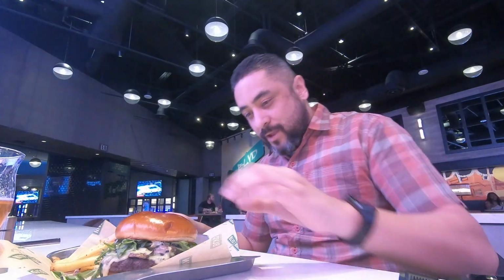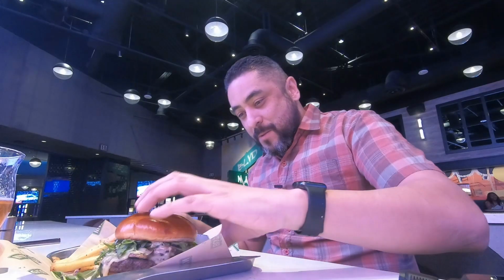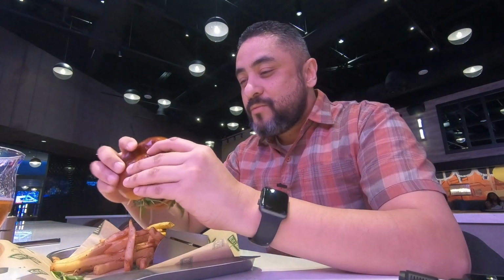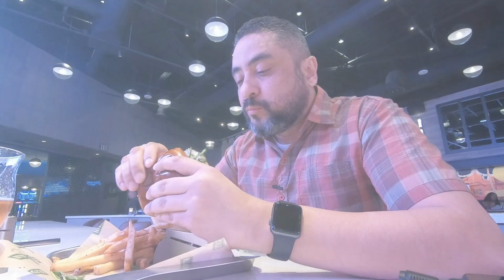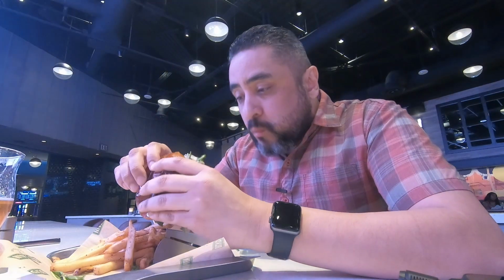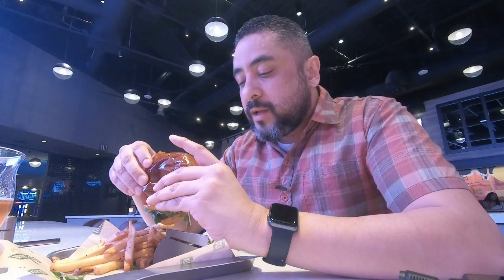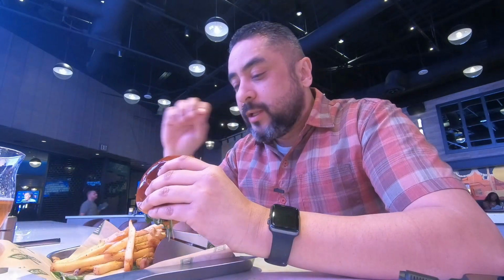This looks really good. The burger looks so pretty. The bun looks fake. Alright, let's try this out. This is really good. It has a lot of mushrooms, which I love. I believe it's Swiss cheese and arugula. This is definitely a gourmet burger.